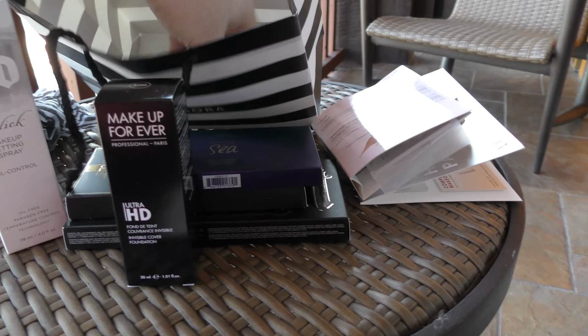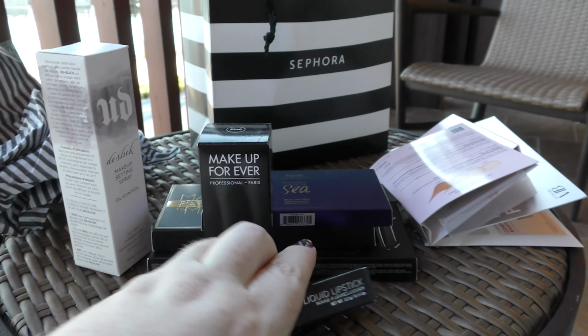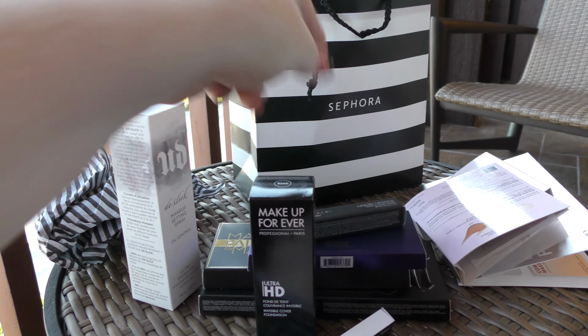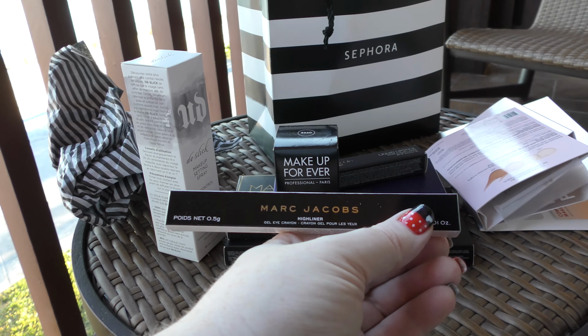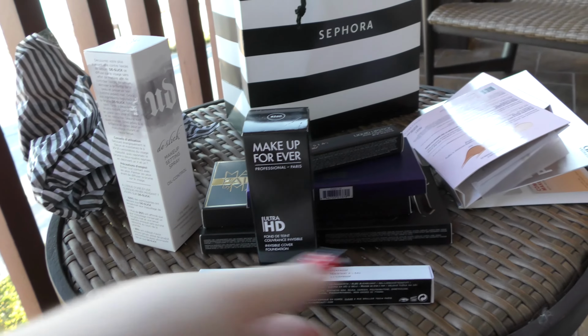And behind all the samples are the amazing Anastasia red lipstick. I had this on yesterday, it's so nice. And Marc Jacobs highliner, which is really, really nice to put on. I really struggle with eyeliner usually, but that went on just so easily. So that's good. So there we go.